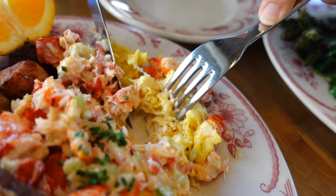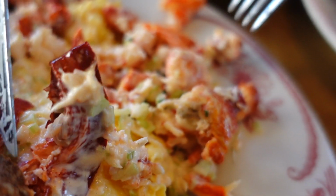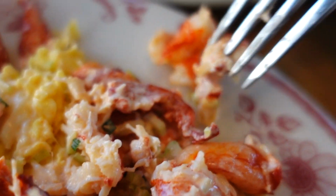Look at the lobster. Wow, it's amazing with the scrambled eggs on it with cheese, I guess. Here we go. Oh, wow. The freshness of the lobster, amazing. The scrambled eggs, amazing also. But the freshness, that was good, I like it.